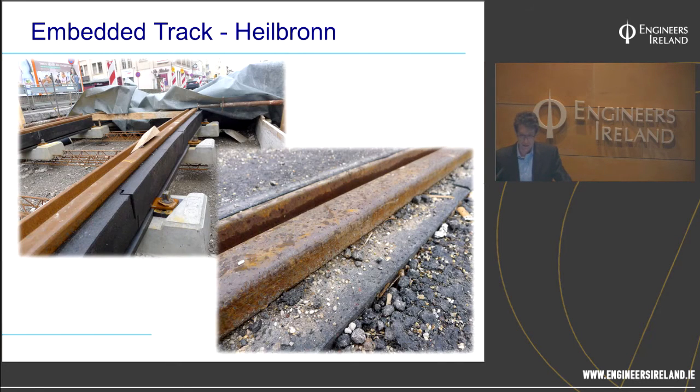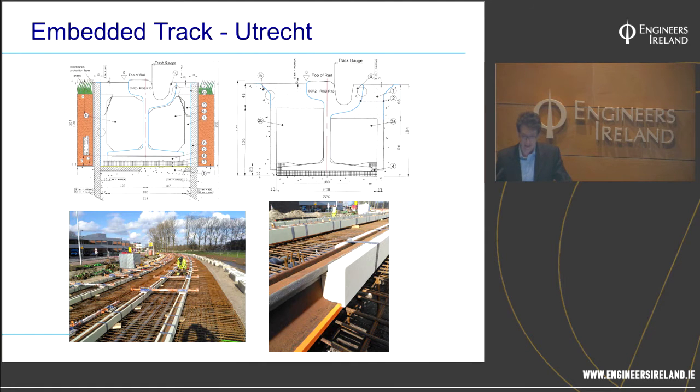We have seen that recently in Heilbronn as well, with the addition of filler blocks as well, and sleeper control for the gauge. And just last week I was in Utrecht, and that's what they're doing there. So it's a further evolution of the Edinburgh system, embedded track. Whereas they use, you can see the bottom on the right, they use those very light filler blocks in foam, and a different profile for the bottom.